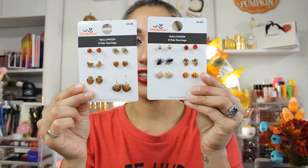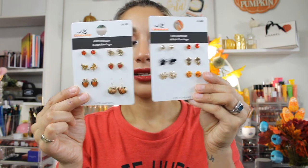And then they also already have their Halloween earrings. Also, fall decor finally arrived at Walmart. Finally. Because it's been back to school. So finally, they have fall. And then I saw they had Halloween and fall earrings. So this would be Halloween 6-pair earrings, or both of them. 6-pair earrings. Hypoallergenic for $4.88 each.